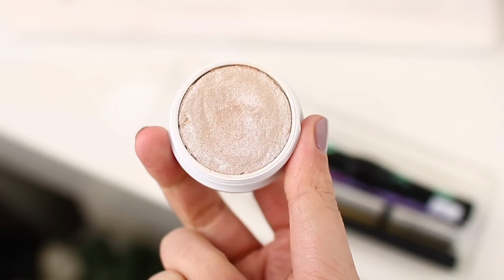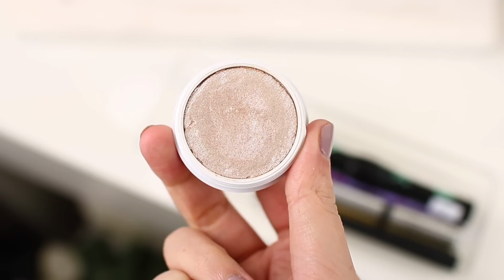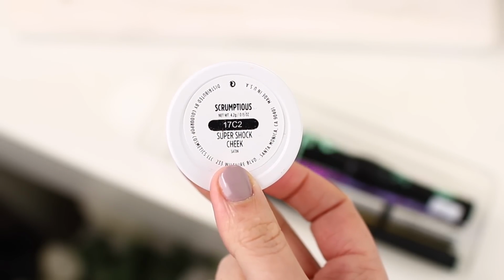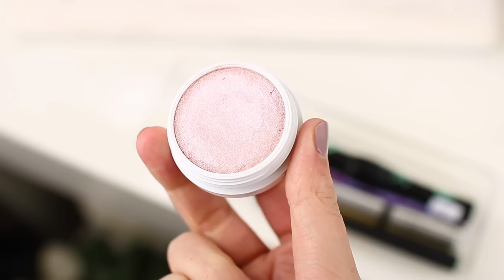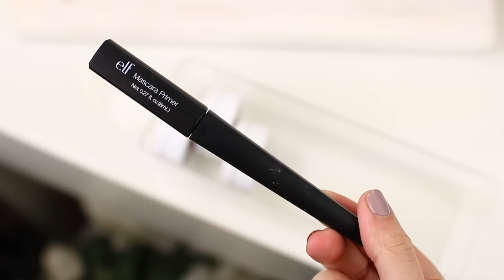They just look really naturally glowy on the skin, but they still give you like an intense highlight, but they just melt into the skin. They're easy to apply, and I've just been a big fan of cream cheek products lately, which is weird, but I'm just embracing it and going for it.